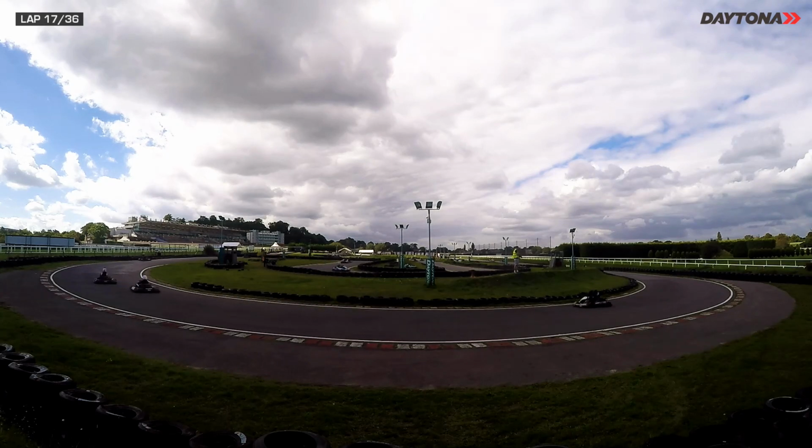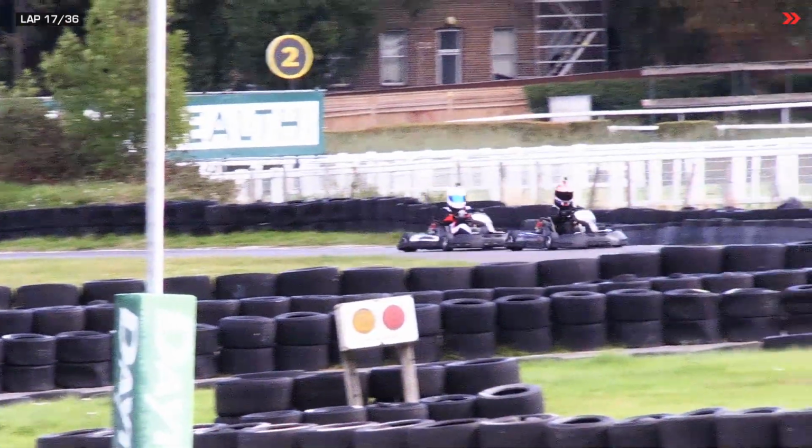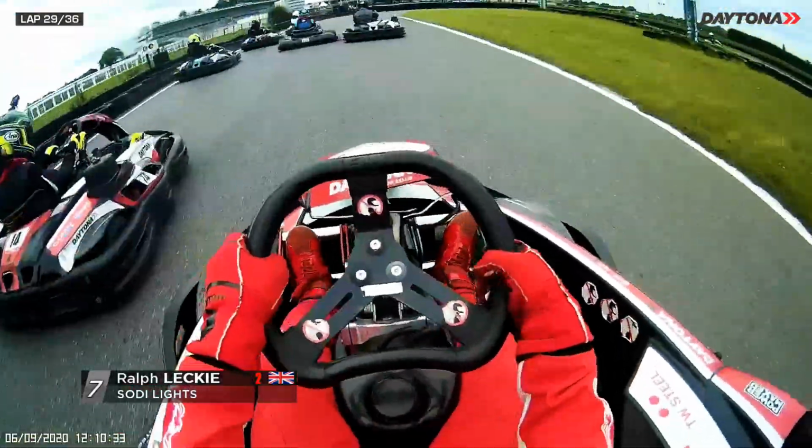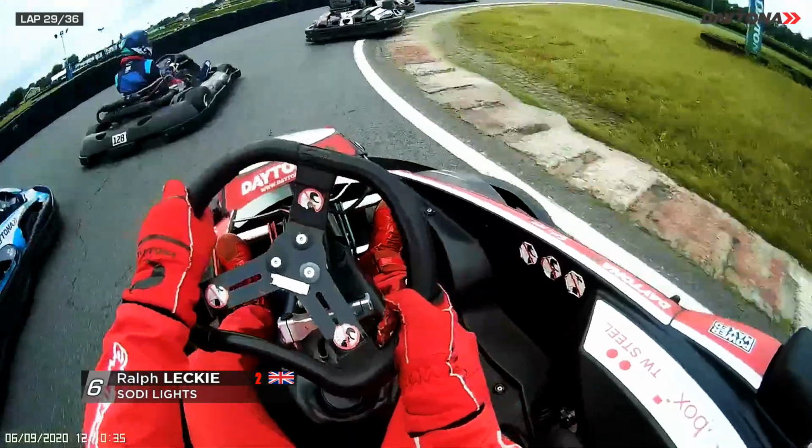The field is still quite spread out. Yellow flags around the circuit at certain points. But there is Sam Cole. There he is. We picked him up, and he is absolutely storming away in the Sodi kart battle. But there is a terrific battle going on further back. This is Ralph Leckie trying to make his move on Ollie Bishop.